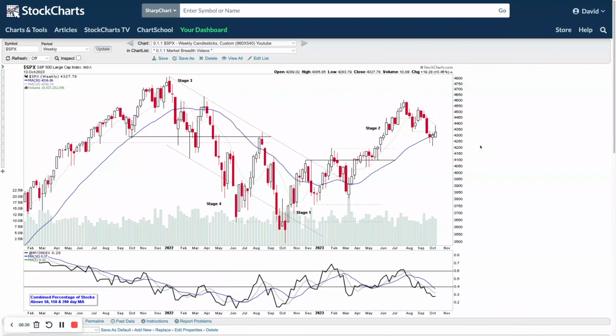Okay, let's move on to the major market indexes, starting with the S&P 500. It had a good rally early in the week into Wednesday, then obviously pulled back later in the week. This is the percentage of stocks above their 50-day, 200-day and 150-day moving averages, a combined chart. This is a custom one I do for the Stage Analysis members. You can see how this has been on the decline since the late part of July. It topped out at just over 60% in July and has been rolling all the way down. We're down at 28% at the moment.